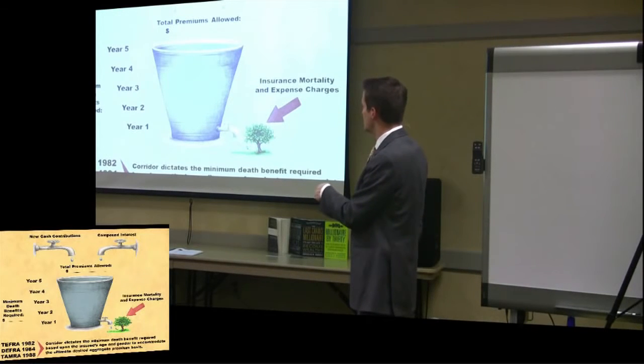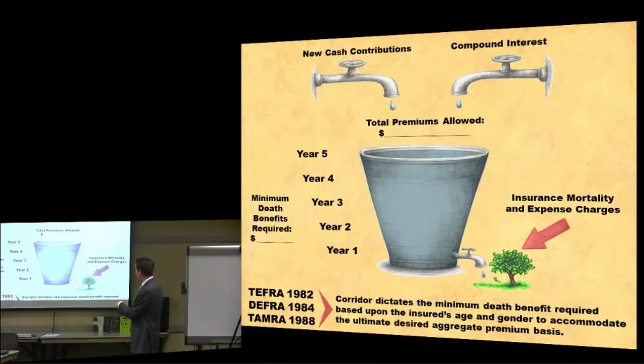I want to get those down to a minimum. So again, I like that spigot to be there. I like the cost of insurance to be there because I'd rather be paying costs of insurance to have a death benefit for my family versus paying taxes to Uncle Sam. Okay, that's the whole benefit of this life insurance contract.